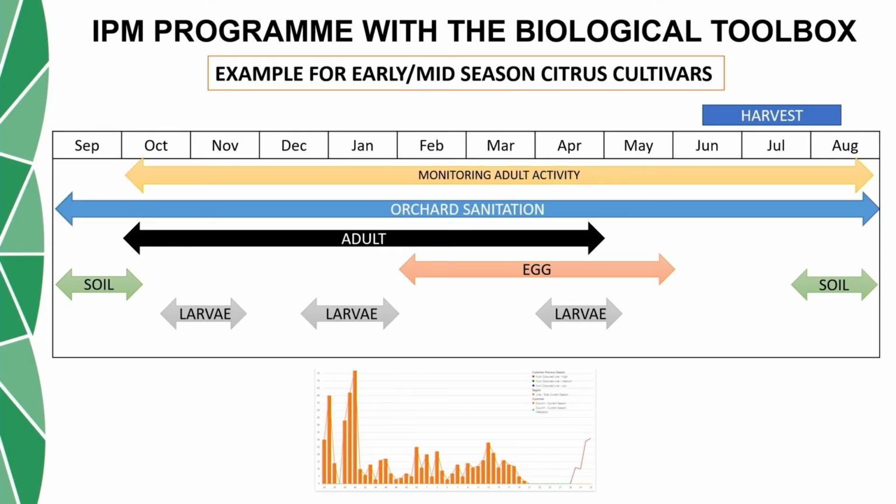This is really a framework for how a producer would start to structure an IPM program using the biological inputs that we discussed in the previous slides. So the first thing that one would do is start looking at monitoring. How do we monitor adult activity? And we do this through the use of the pheromone lures that we introduced as part of the semiochemicals.